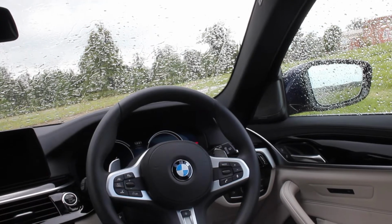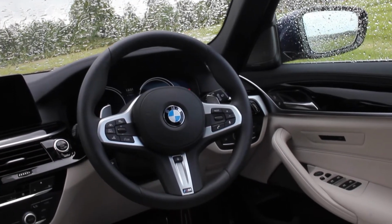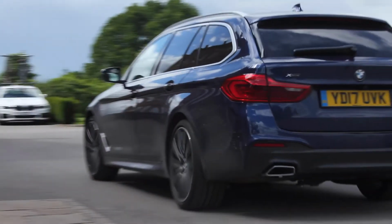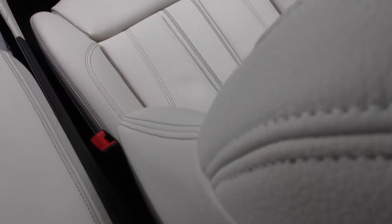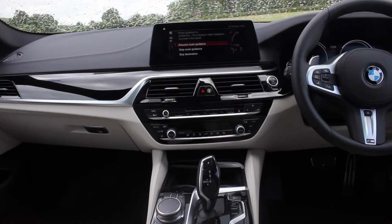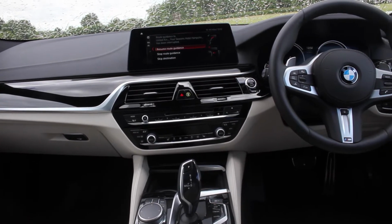Other thing as well is these cars, the Touring comes with air suspension to the back as standard, which makes for a more comfortable drive when you're actually out on the road. Now, we did find the 520D a little bit firm, and for some reason this 530D seems just a little bit more refined.